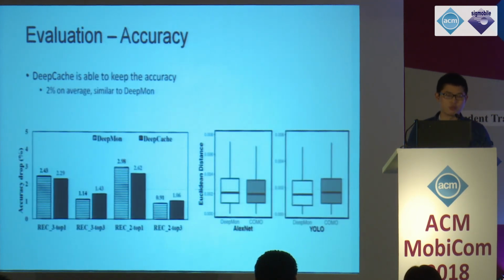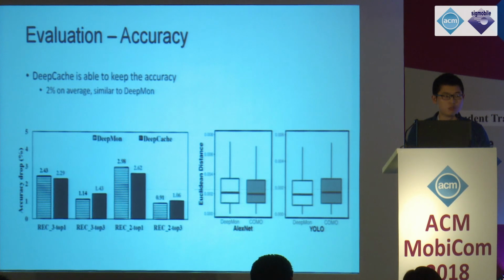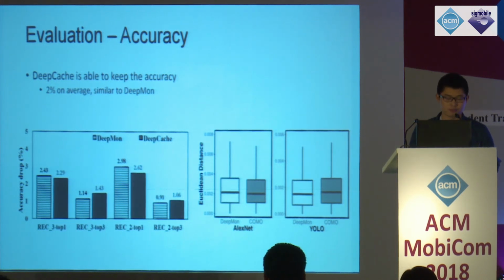Because DeepCache reuses the computations of regions that are not actually identical, the model accuracy can be compromised. However, according to our experiments, the model accuracy drop is actually very trivial, about 2% on average. This is because we carefully design our image matching algorithm to reuse only those very similar regions, and we use a very conservative propagation approach to make sure that the reusable regions are never forcibly expanded during model inference.